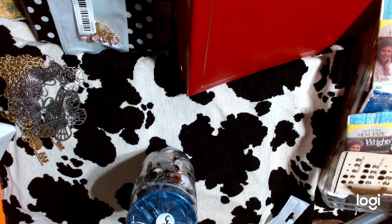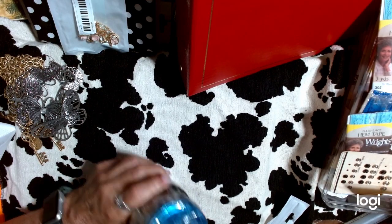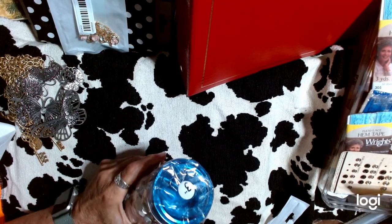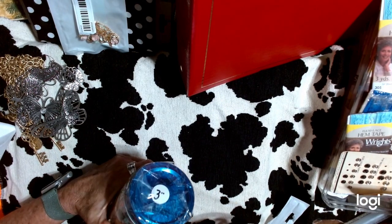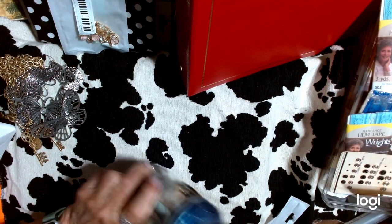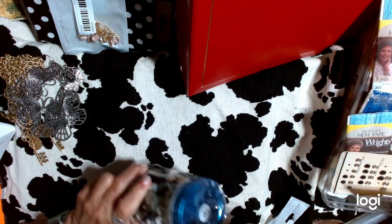Right now I'm trying to find my scissors, guys. Sorry. So I let it go because I'm not going to pay $12 for something that I'm not even sure I can use. So right now I want to dump out these buttons and show you and myself what I got.